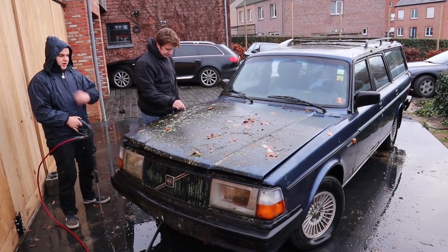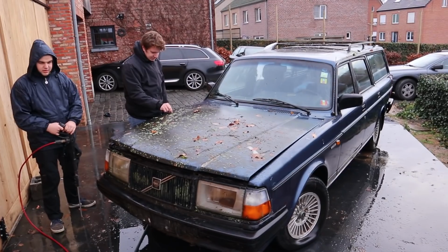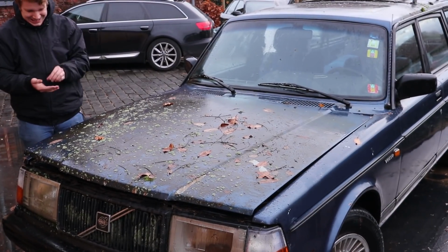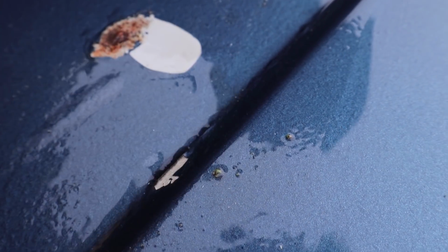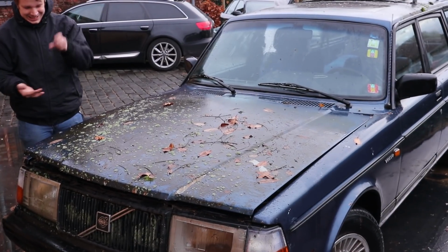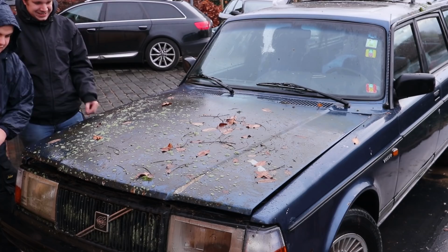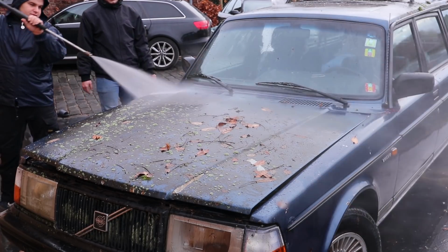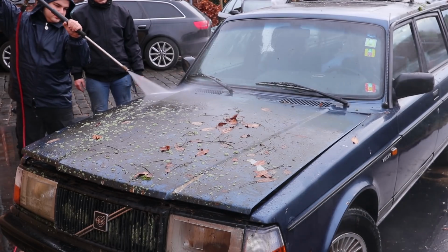Now, before we clean the hood, there is something you need to know. Both the hood and the front left fender have been repainted rather badly. Their surface feels really rough and there are a lot of spots where the paint is peeling off. Hence why using a pressure washer probably isn't the best idea. But we had already decided that these panels needed to be repainted, so we didn't really care. This is what happened.